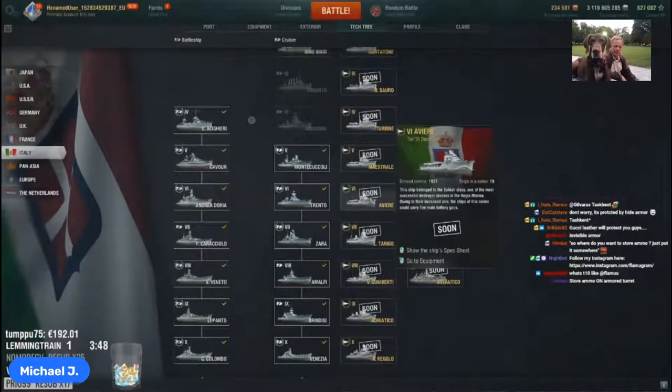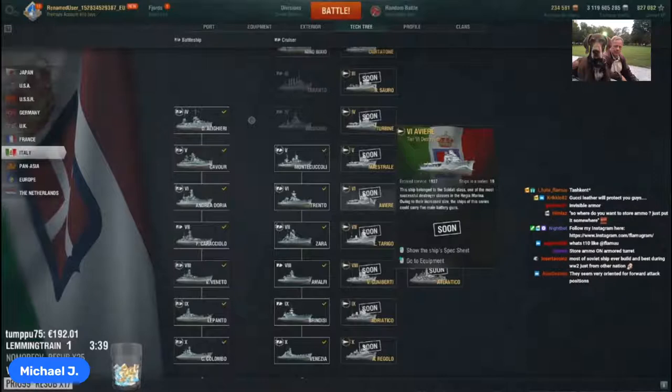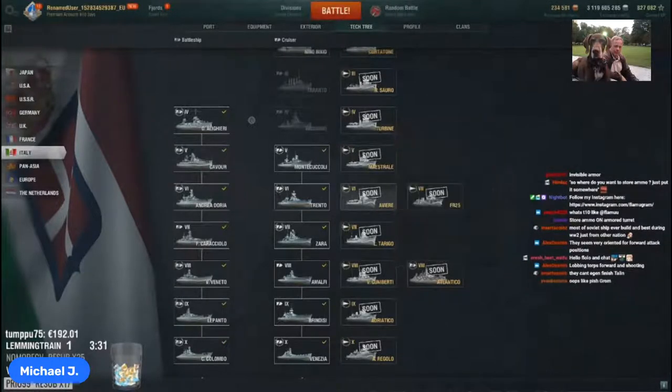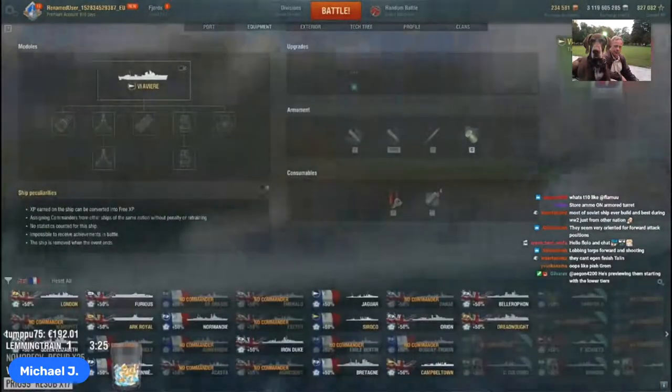Aviere. Entered service 1937. The ship belonged to the Soldati class, one of the most successful destroyer classes in the Regia Marina. Owing to their increased size, the ships of this series could carry 5 main battery guns. Oh my, 1937. How many ships was that? Ships in a series? 19. They made a lot of these then.